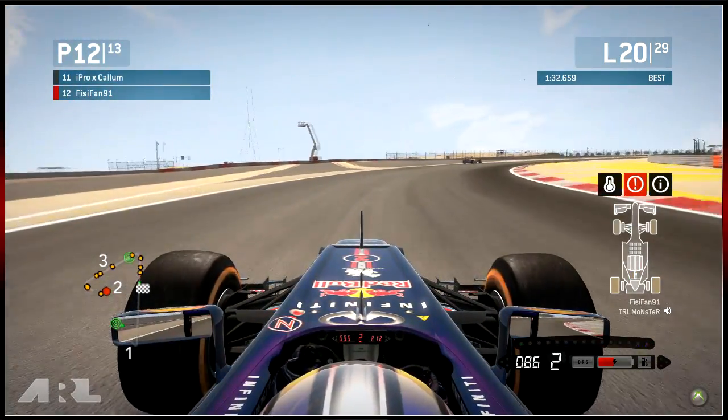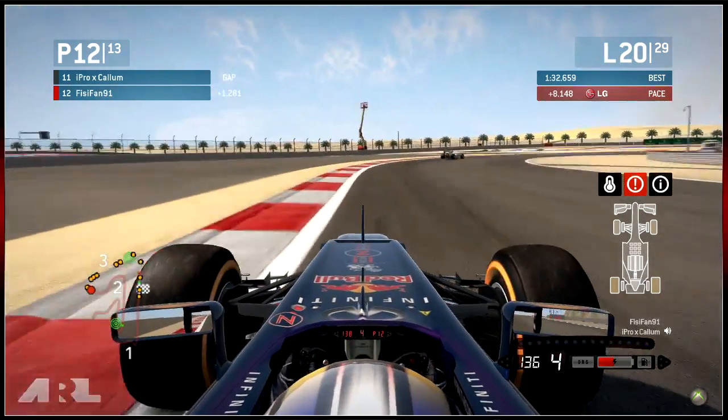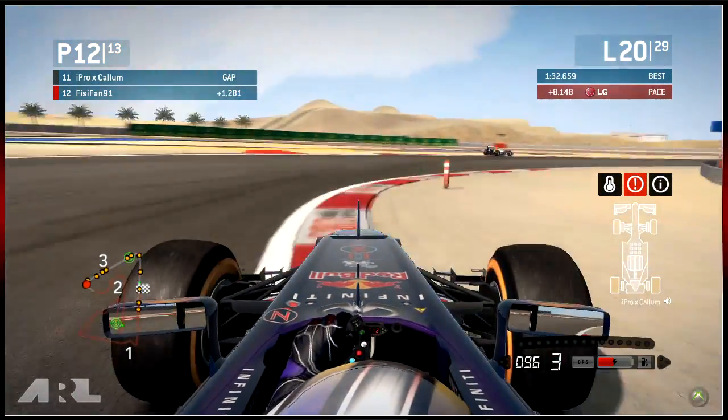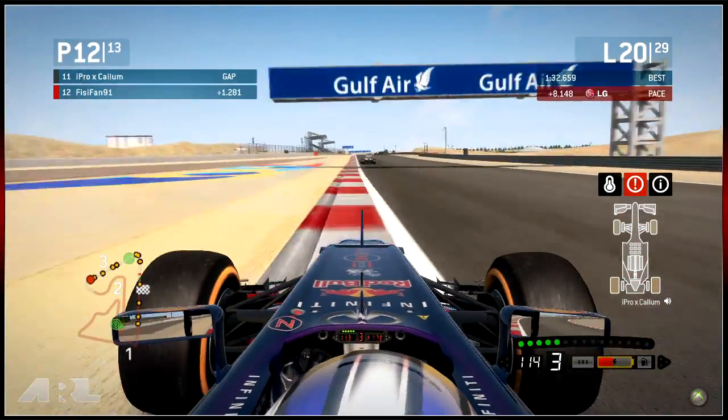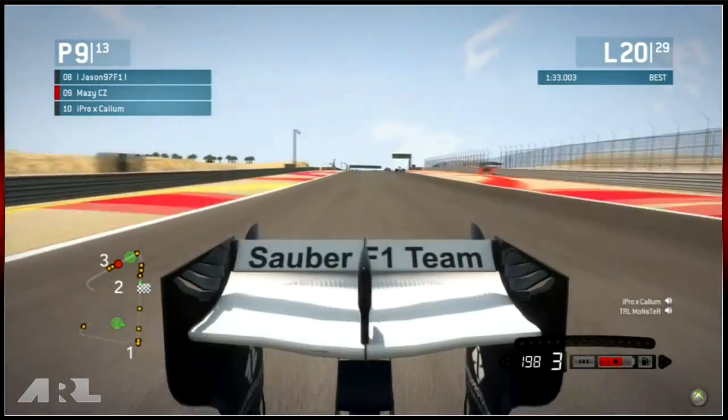It looked like he turned into Callum, probably with those worn option tyres, and that's caused Callum and Fisi to be hurt a lot more than Mazy has, as he's driven off. And these two are down in 11th and 12th now. Mazy looking back, thinking, what have I done?